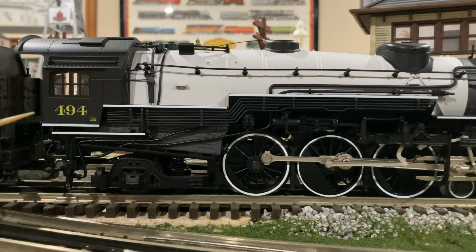And then the cab itself is also nicely detailed with the correct 494 right along the side, pinstriping, the locomotive designation for the C&O, molded-in rivet detailing, separately applied grab iron over the window, and then speaking of the windows, there are 3 separately applied windows, 1 up front and 2 on the side, and one of them actually can open and close like so.